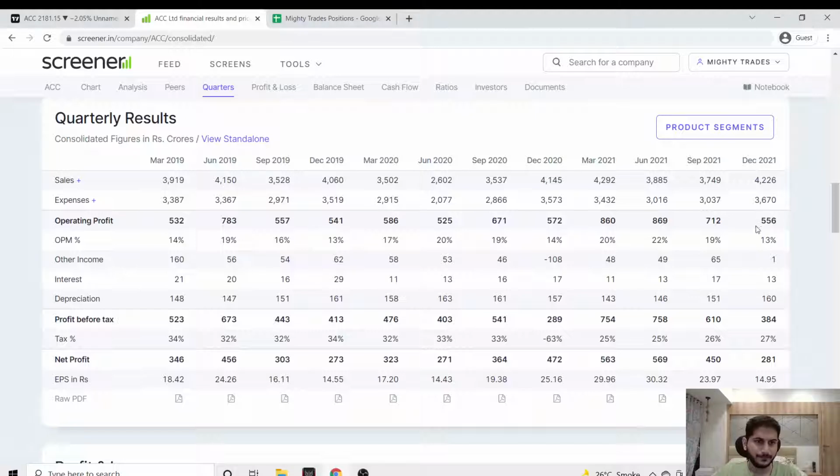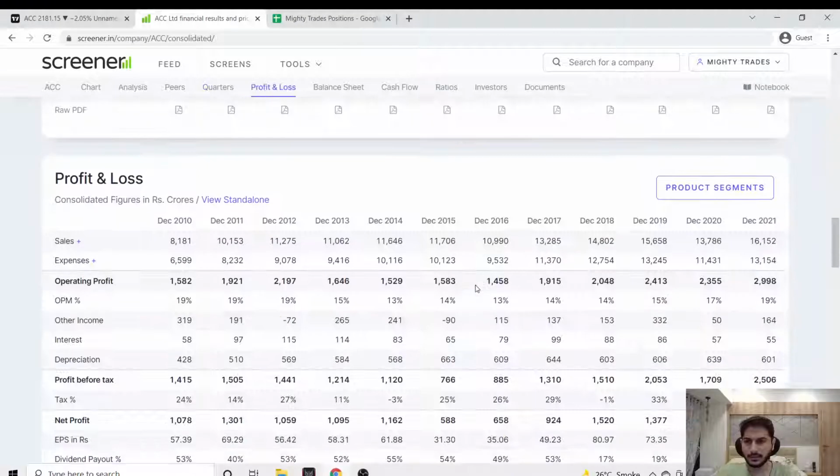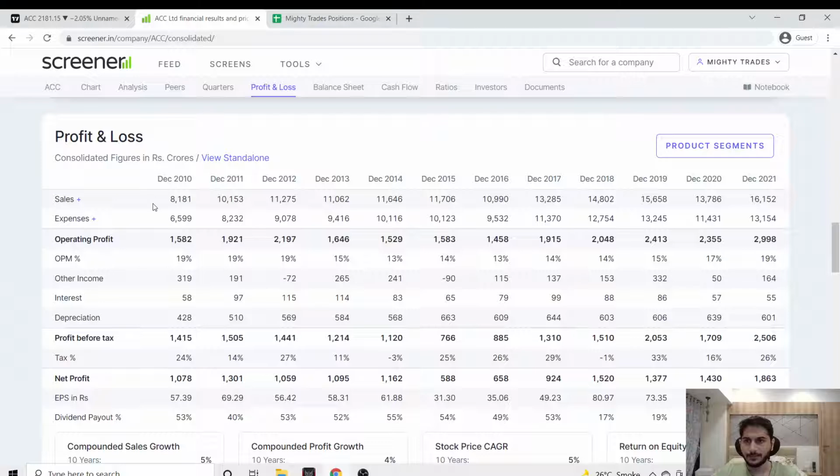Their sales are good. Their margin has also gone down pretty significantly compared to what it was in 2021. So their margins are, I think, coming back to their mean margins, which is close to 13, 14, 15% sort of ranges. The profit before taxes has really come down. So the net profit is not great right now. The sales are going up, the margins have gone down, so probably inflation is playing a very large role in this case. If you look at the yearly time frame, then the results are really good.